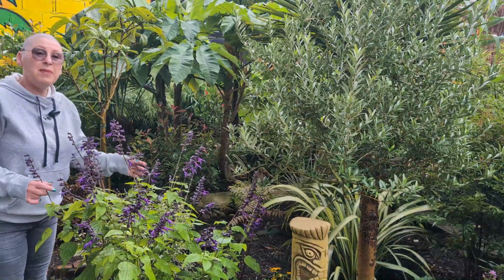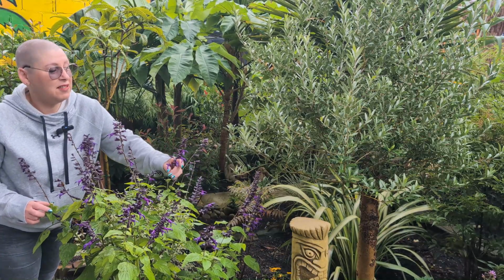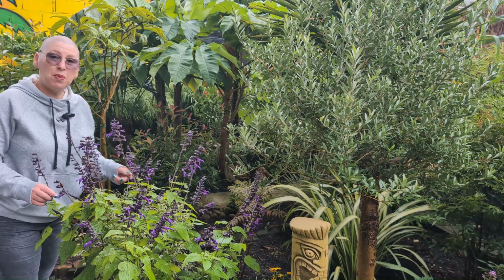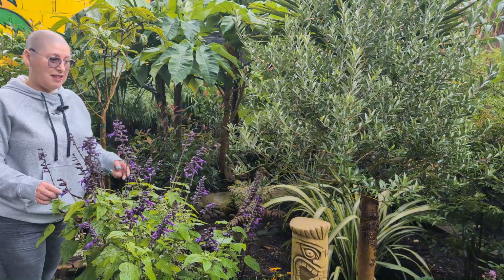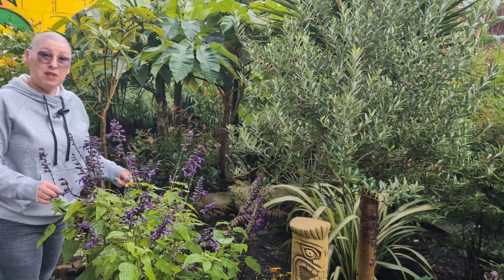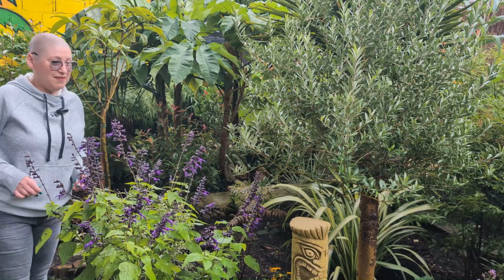Now, even though we're coming into the end of September, the purple bloom salvia are still full of flowers. They are coming to the end now, but they give such beautiful autumn interest. And by standing next to this plant, you can actually see now just how tall this has grown. A beautiful plant, and I really do love the dark colour flowers on this. Lovely.